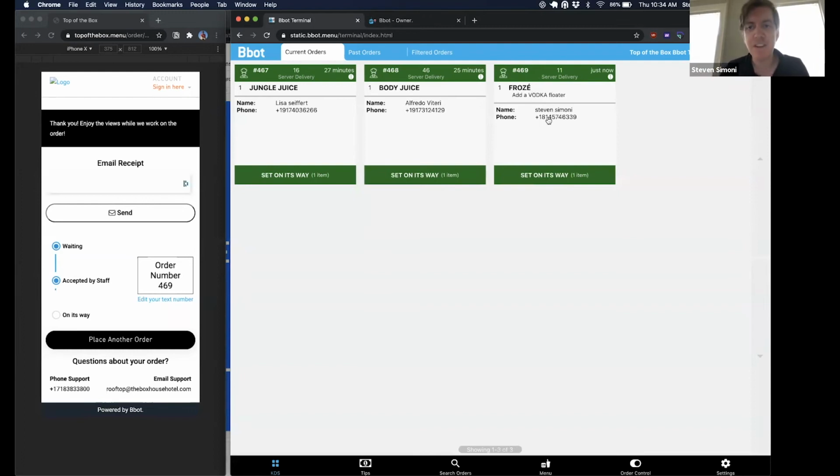It's in. There's a couple of details to understand here as an operator, because again, it's a new motion to allow guests to just throw in drink orders on their phone. So when it comes in as in this case, a server delivery, meaning the server is going to deliver this to the table. It might also come in as a pickup, which is where the guest is coming to pick it up at the counter. Depending on your establishment, it might be a hotel bar where they pick it up at the counter, or it might be a casual dining environment where the servers are the ones doing the delivery. So once you make the drink, all you have to do is click set on its way.